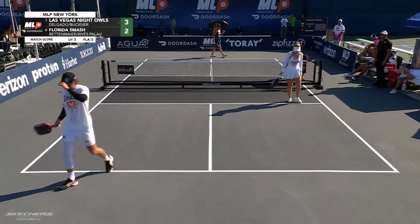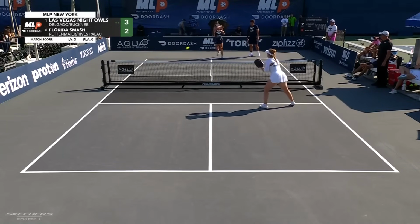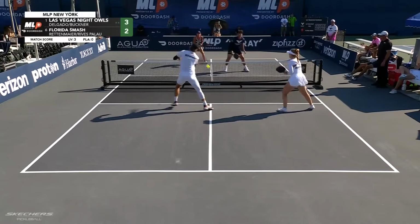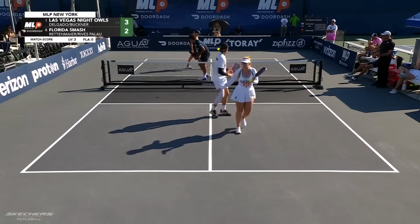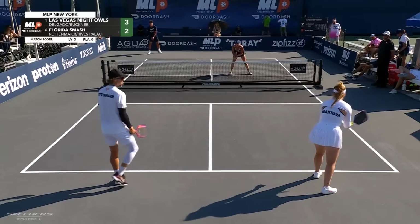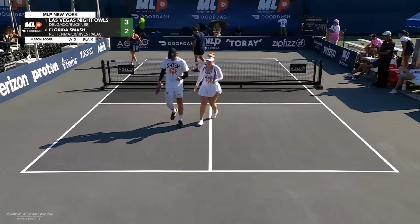Good pressure by the Florida Smash team. Buckner to serve at 3-2-2. Side out, good pressure by the Florida Smash team. Paula Rives to serve 2-3-1. Great drive and crash combo there.